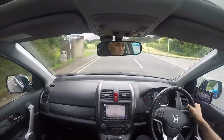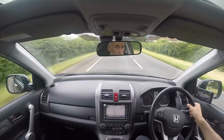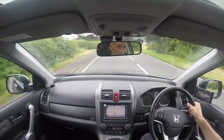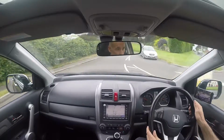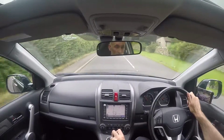They're really, really good vehicles. I've kind of lost count of how many of these I've had. My wife's got one currently, I've got one, and they've always given us really good service. The diesel engine is fantastic. Obviously, the economy you're going to get will vary with where you use it and how you drive it.